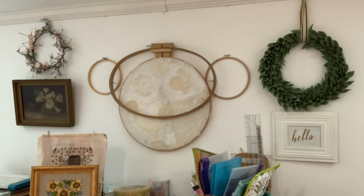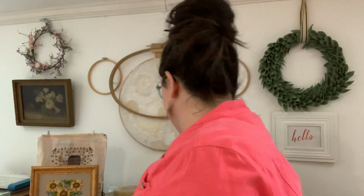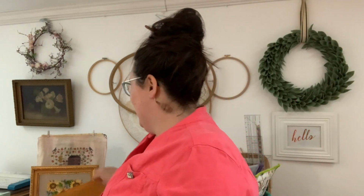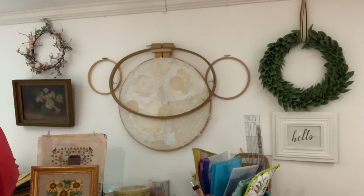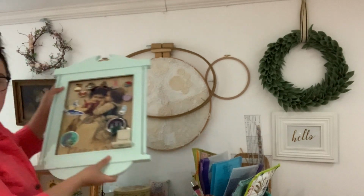So that was the break from WIPs to do the giveaway. Now I gotta find a place to put the umbrella. Okay, what should I show you next? Oh, I wanna do this. I still haven't finished the WIPs, but I wanna show this.